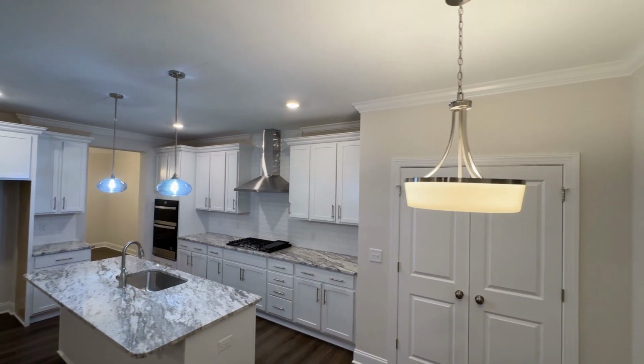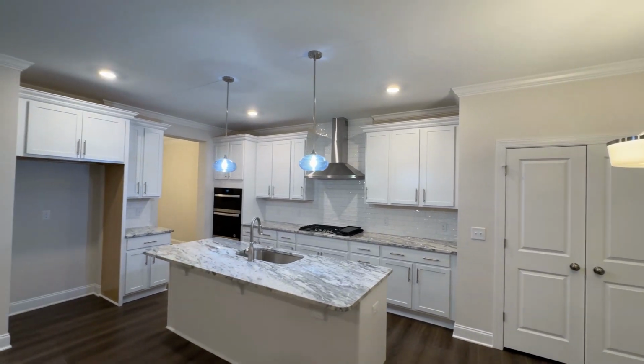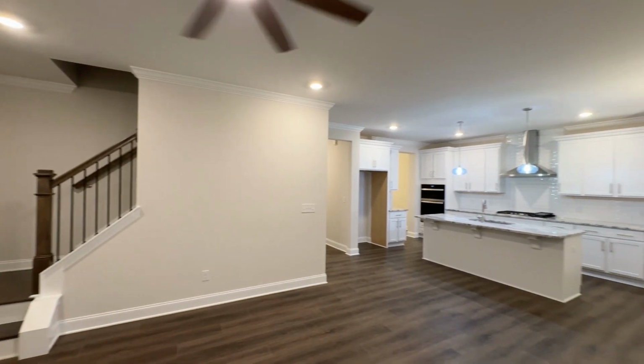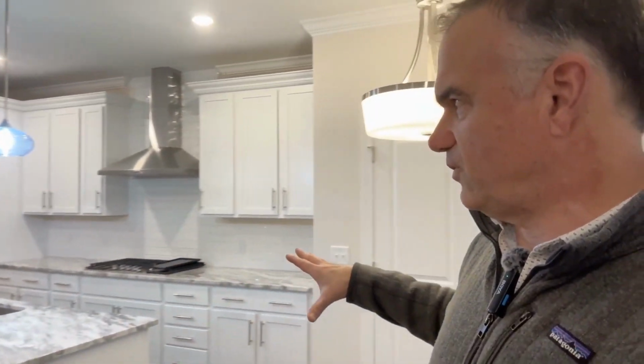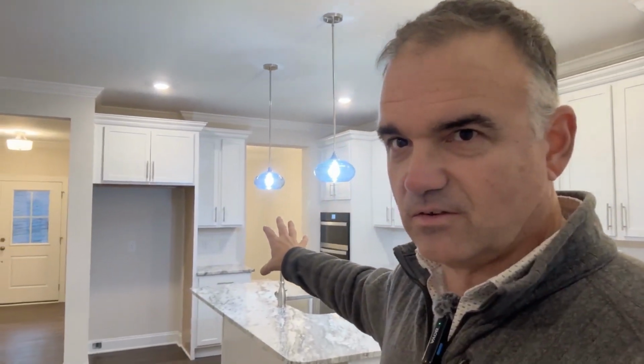Pantry with shelves built in, like this fixture here. And yeah, nice big living space. So obviously what's different about this one, you've got a living space here connected with the kitchen, and your dining space is separate in a formal dining room, which is nice if you're going to have guests. There is a full bath and a bedroom on the first floor.